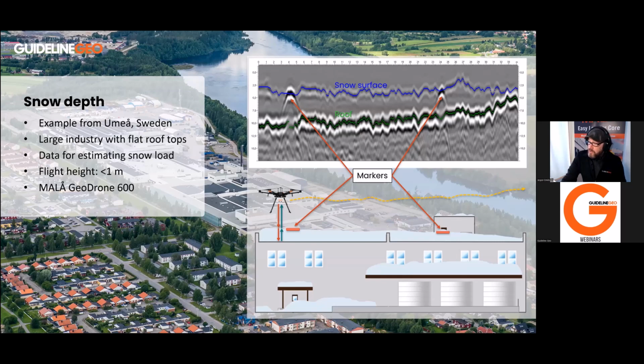So they wanted to find an easier way to cover this area, and we did some trials with MALÅ GeoDrone, what we called 600, which is a 600 megahertz antenna, to collect this information from the rooftop. The data shows the snow surface. We actually put out a flat metallic plate on top of the snow in order to see exactly where the snow volume starts, because that can be an issue if the snow is very light and very dry. It's sometimes hard to see that first top reflection from the snow layer. In this case, it was fairly clear anyway where it was, but that's at least an indication of what it looks like when you have markers put out.